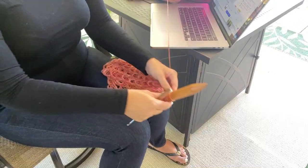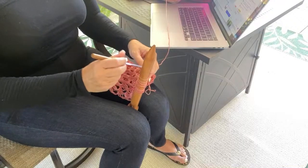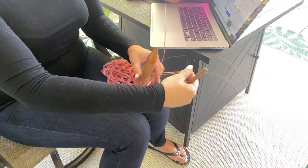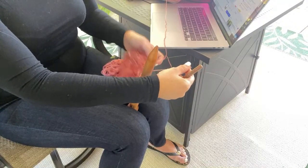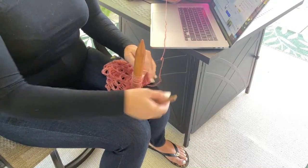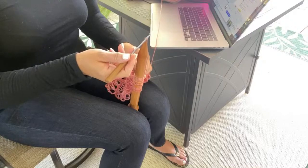Did you see my needle was going down and I started chasing it, and I had to catch myself to bring it back up? There's no reason for me to be chasing the needle because it started sliding down. It's better for me to just remember to keep it tight between my knees, and then it won't slide down like that. And just fix it.